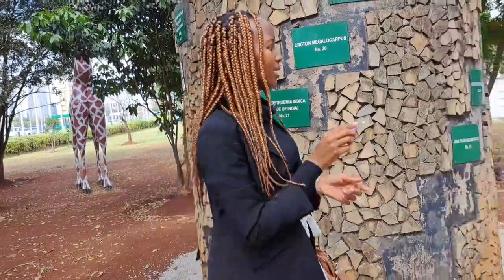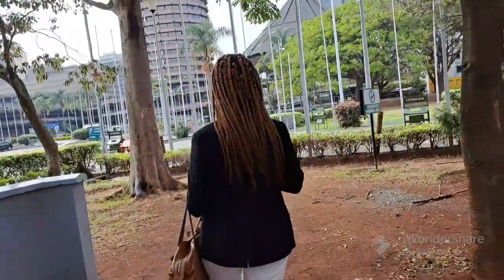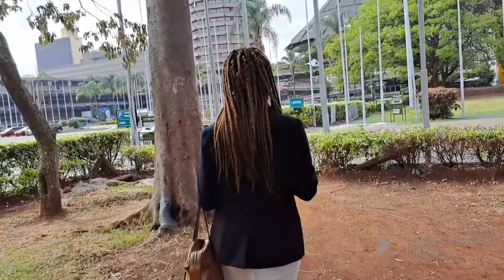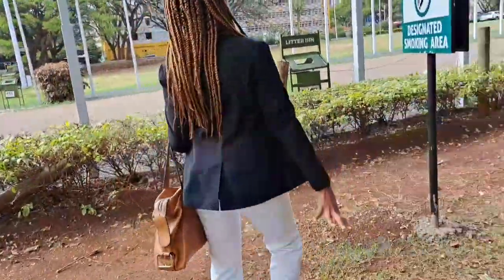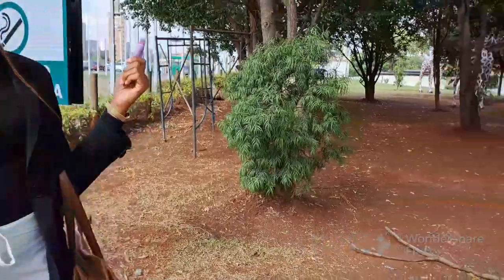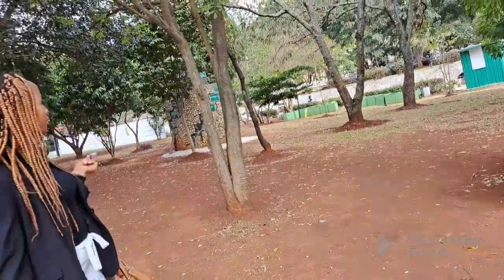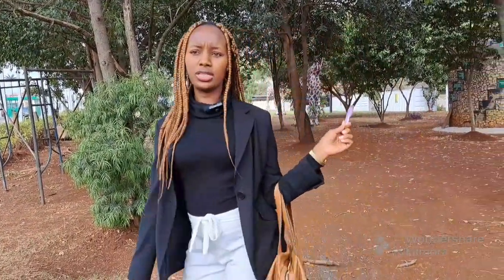I think these are litter bins. I don't know what those green things are for. As you can see, we are in the designated smoking area that is called the Global Forest. I think this forest is called the Global Forest because we have global leaders who have planted trees in this area.